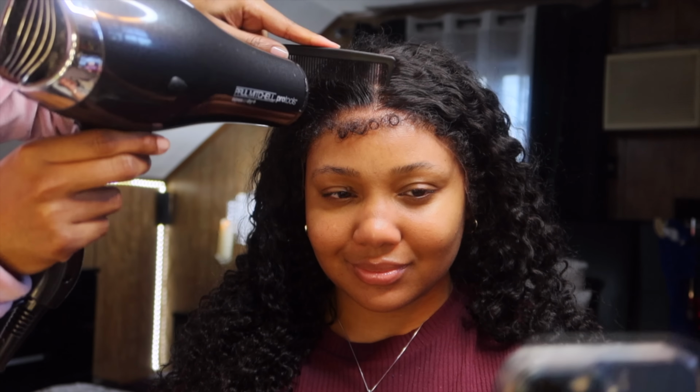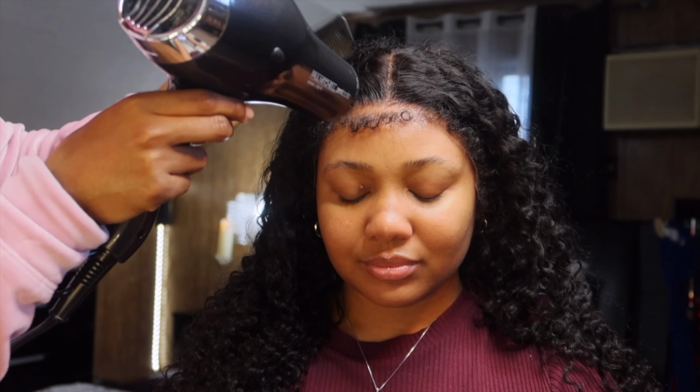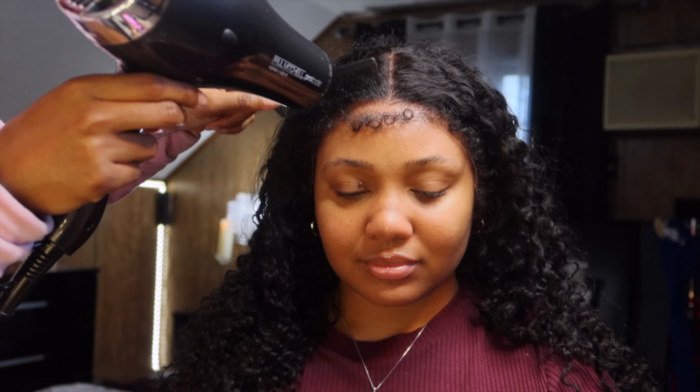Starting in the middle section, she's using the E-Band Lace Adhesive Spray and combing that forward to lay the lace down. You can already see that it's blending into my scalp perfectly.